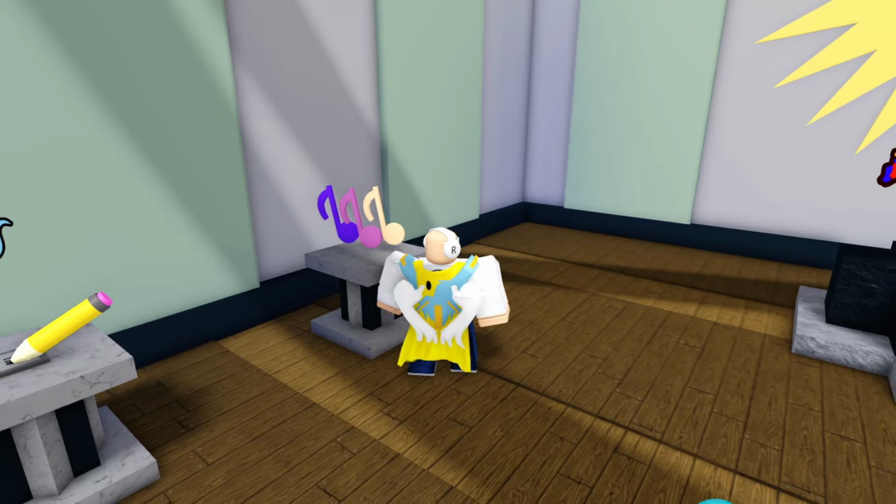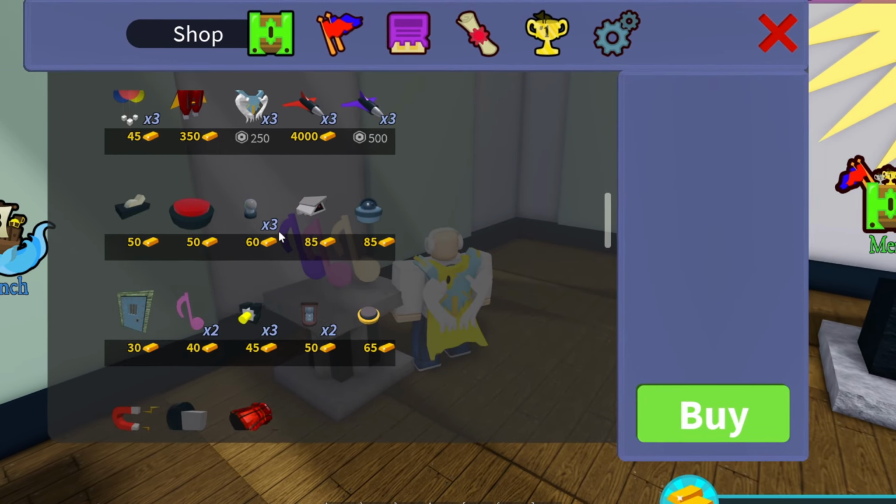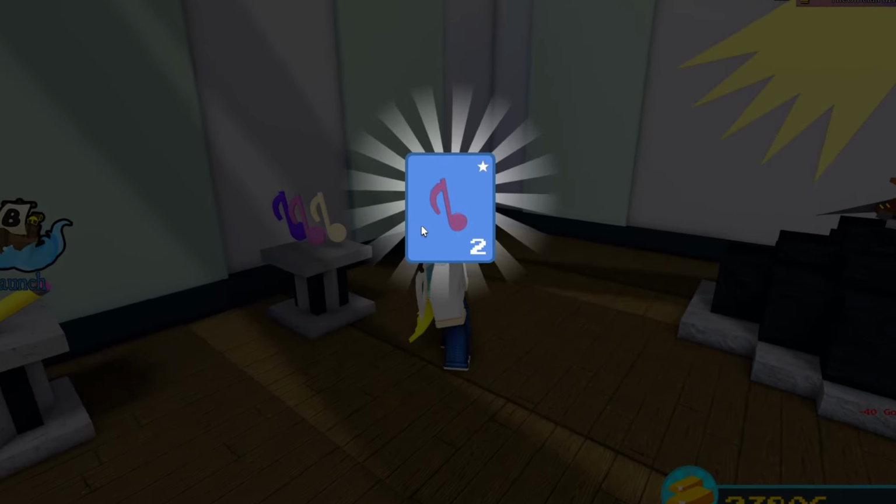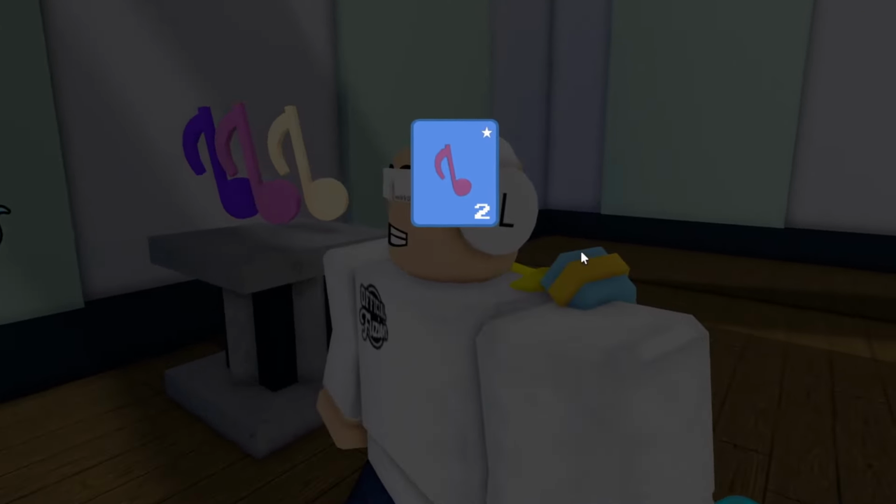Also, another thing I do want to mention is that when you actually buy the music notes inside of the shop, they come in pairs of 2, not 3, which honestly, I don't know if that means anything, but yeah, I don't know.